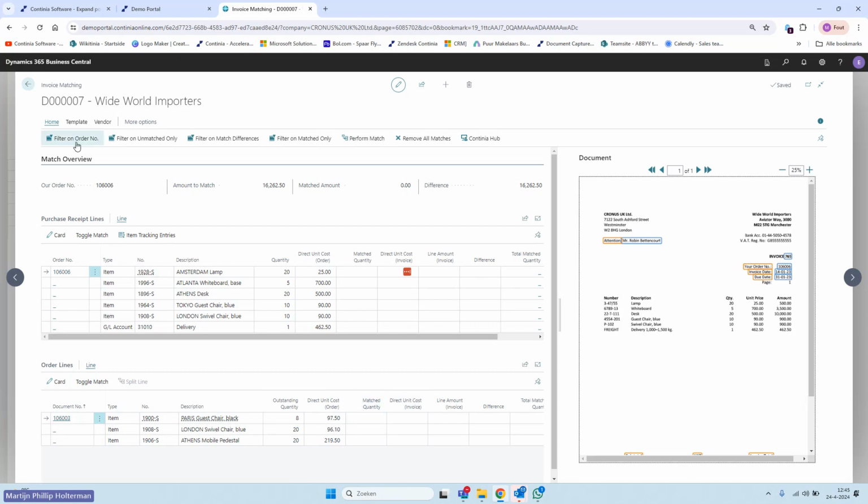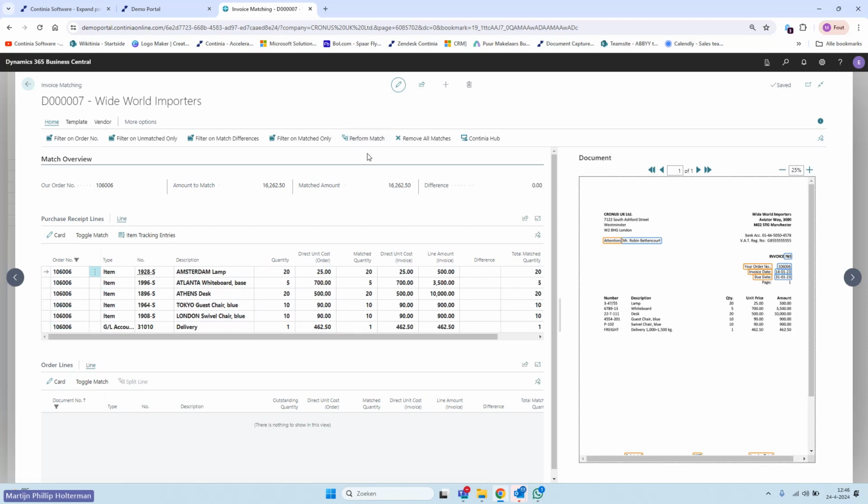Now, for now, I'm going to press filter on order number on the top left. Then it will only show me the order that is on the invoice. This is your information from within Business Central, including all of your dimensions, your cost centers, whatever you have set up. And now, and this is really nice, I press perform match, and it matches the invoice to the order. This is a demo, so it's perfect. There's 0 difference, fully matched, but I know in real life that does not always happen.